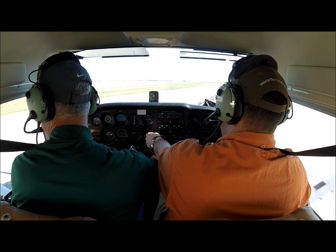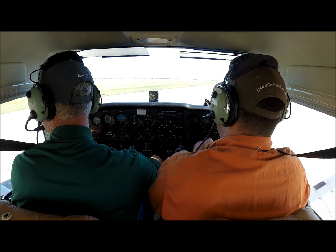Skyline 13 Sierra, ident observed, make straight in runway 1. Straight in runway 1, 13 Sierra.